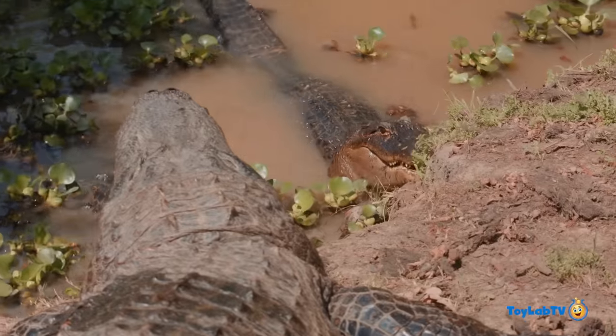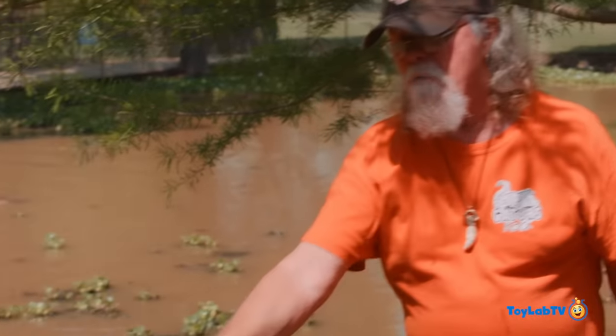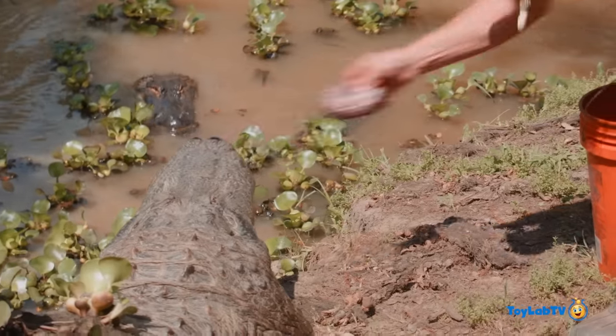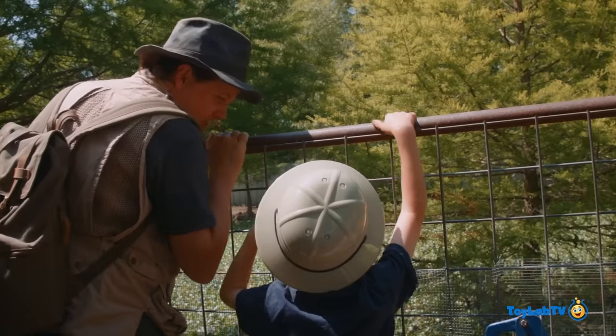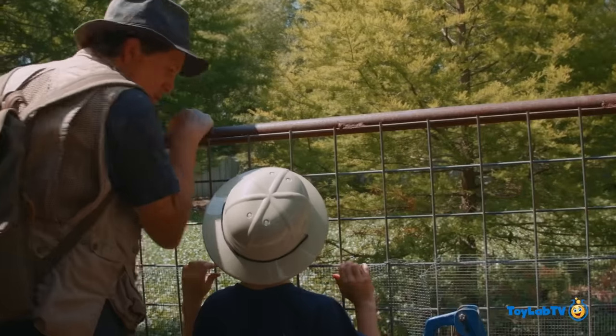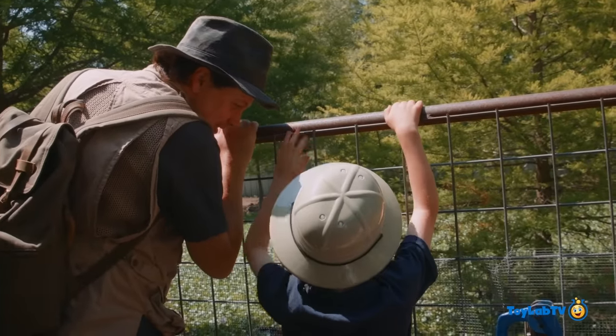Alligators don't eat anything in the wintertime. And these alligators are just now coming out from being dormant. They just started eating. The bigger and fatter they are, the longer it takes. So he's still a little bit dormant. Oh, that one didn't get fed. Oh man, that's scary. I wouldn't want to reach that close to an alligator, would you?